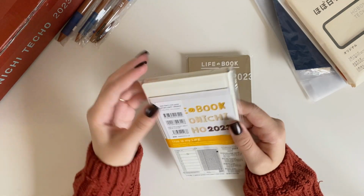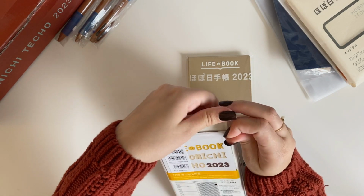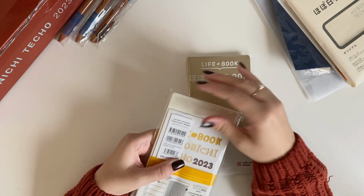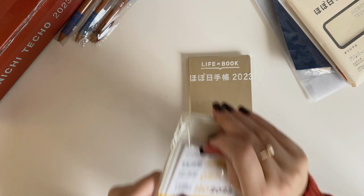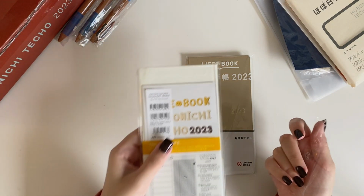I think a lot of people, when they open their new Hobonichis, just savor the process of unboxing, because even just taking this plastic off, let's listen to that. You know, kind of fun.